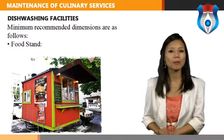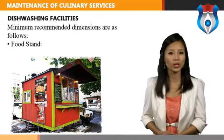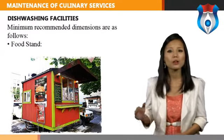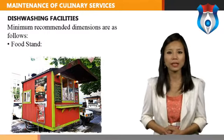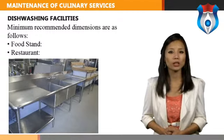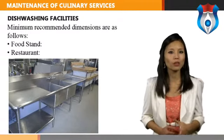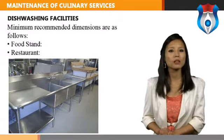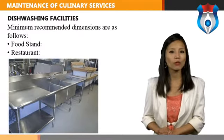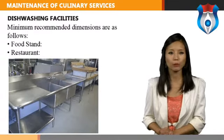Minimum recommended dimensions are as follows: food stand, 18-inch width by 21-inch length by 14-inch depth with 24-inch drain boards. Facilities with only self-serve hot dogs may use 18-inch drain boards. Restaurant, 18-inch width by 21-inch length by 14-inch depth with 36-inch drain boards. If single-service restaurant or restaurant utilizes multi-use utensils or has 50 or fewer seats, 24-inch drain boards are acceptable.